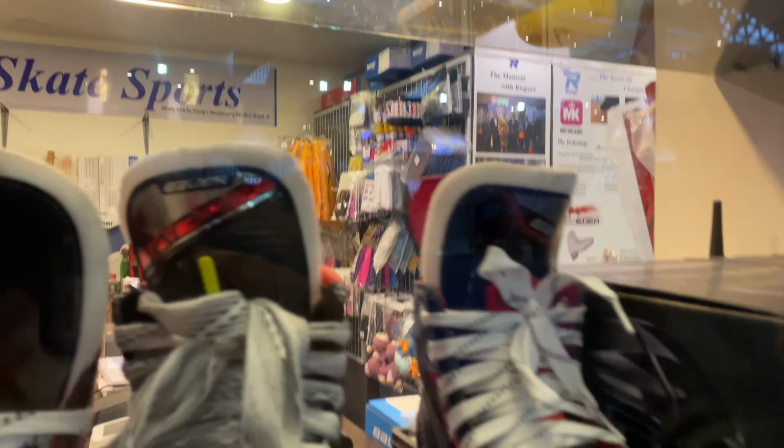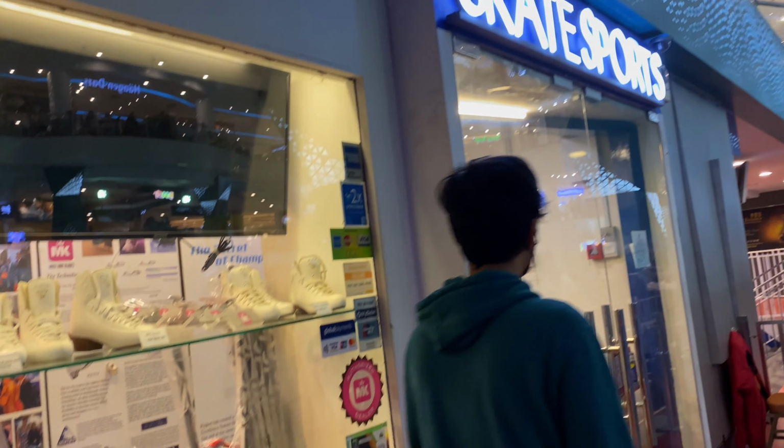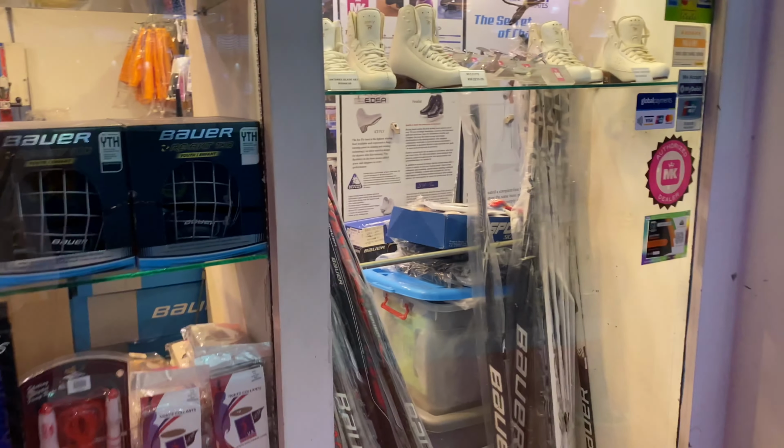So this is a skate shop located adjacent to the ice rink, and you guys can come here to find equipment to go ice skating or even to ask about coaching sessions for ice skating.